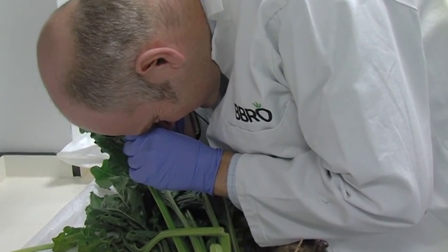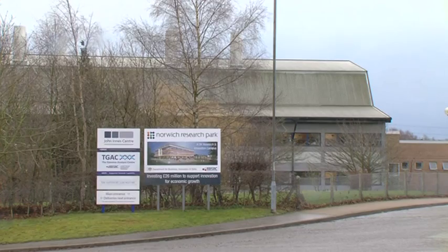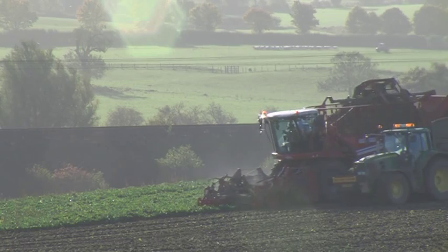We've based ourselves at the Norwich Research Park, where we've got access to the John Innes Centre, UEA and some of the other research organisations nearby, which gives us an excellent base. We've got a range of projects covering everything from variety trialling through to fungicide evaluation, herbicide evaluation, some long-term storage trials, some work on nutrition and spatial arrangement.